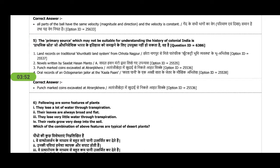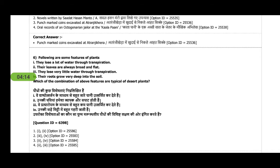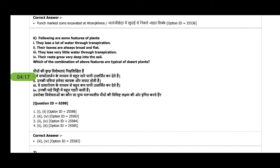Fifth question is, the primary source which may not be suitable for the understanding of the history of colonial India is. So you will see that Atranjikhera is a very ancient history place, and it will not give you any idea about colonial India. Next is, following are some features of plants. They are asking you about the adaptation of desert plants. We know desert plants lose very little water through transpiration, and their roots grow very deep into the soil to seek more water.